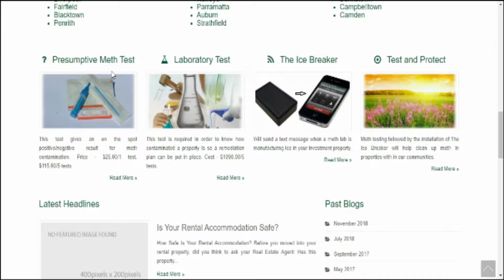We have two tests that we do. One is a presumptive meth test that gives a positive or negative result on the spot, no waiting around. So if it's a negative result, no further action needs to be taken. But if it's a positive result, then the next step is to undertake a laboratory test. It's a little bit more involved. The samples get sent away to a laboratory and are tested, and if any samples come back positive, then the next step is to notify the authorities and have a remediation plan put in place so the property can be cleaned and brought back to a healthy property.